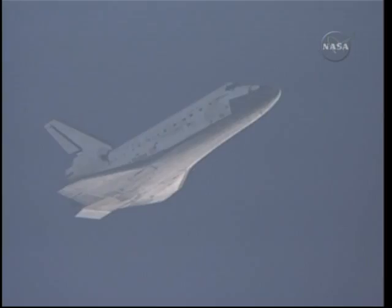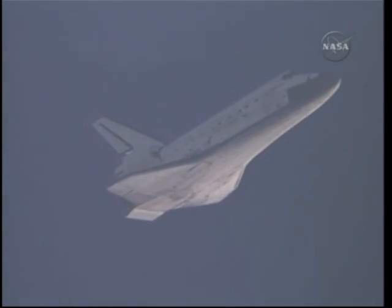And Commander Alan Poindexter is now at the controls of Space Shuttle Discovery as it's reached subsonic speeds. Those sonic booms announcing Discovery's arrival. It's now just 68 miles away from Kennedy Space Center, 27,000 feet in altitude, and traveling 530 miles per hour.